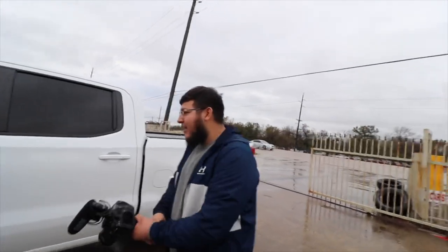Afuera está toda blanca. Oh, sí, that's true. White seats or what? White seats. Y'all let me know down below if we do them white or we keep them black. White interior? Oh, it'll stand out a lot. The only problem with that is that it's really delicate. Yeah. And they have like blue jeans and stuff.